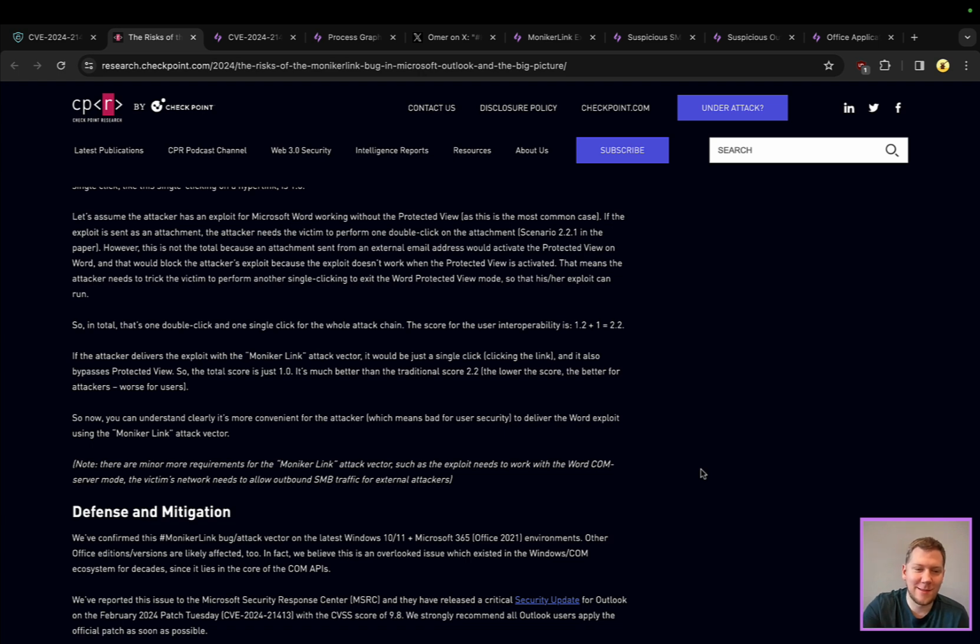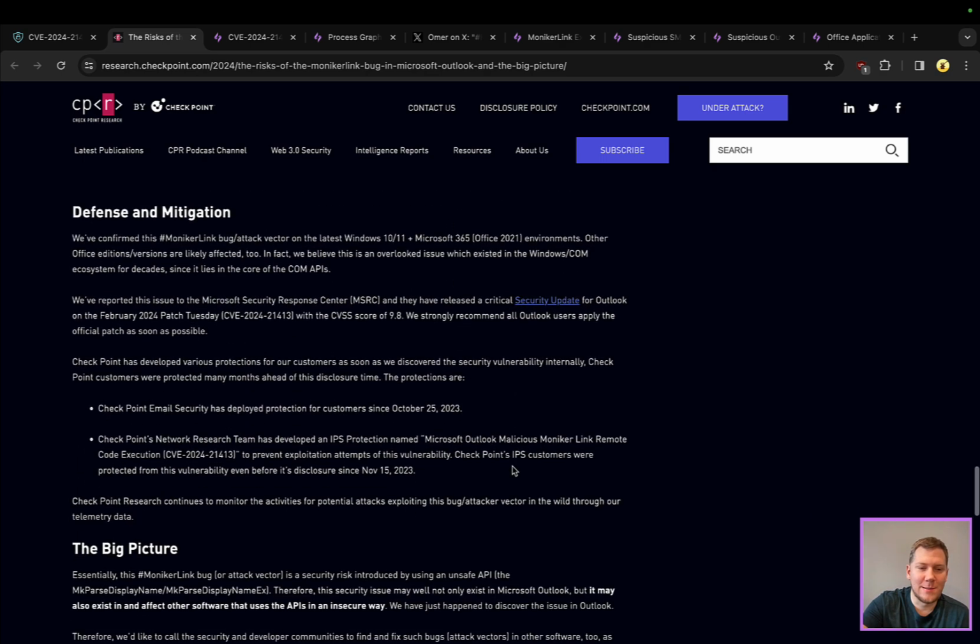The second part is that the victim's network needs to allow outbound SMB in order for an external attacker to attack it. So sure, if they're already inside of your network, they could have an SMB server somewhere locally and steal credentials, but again, they're already in your network. So for this to be truly wormable remote code execution outside the internet, I don't know many organizations that have outbound SMB open. This is kind of a non-starter from that point too. So I don't know that I would call those minor requirements. A lot of organizations are already pretty safe from this. So let's take that down a notch in terms of what the actual threat is.